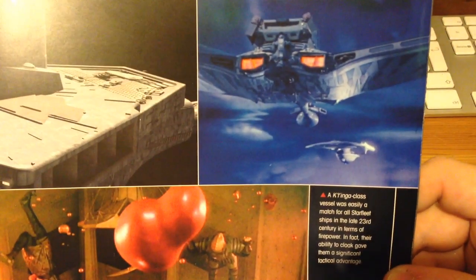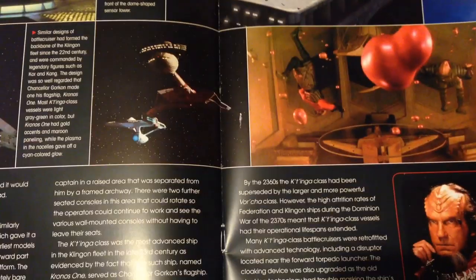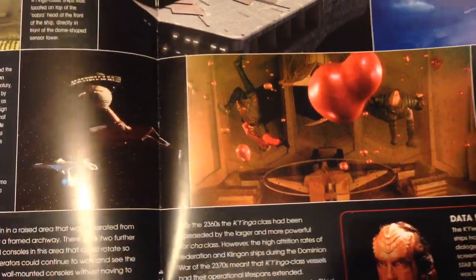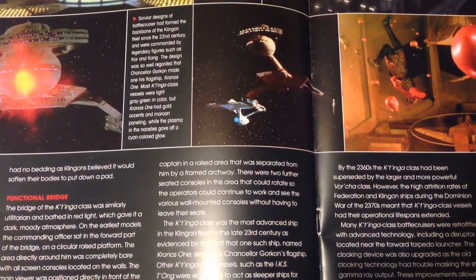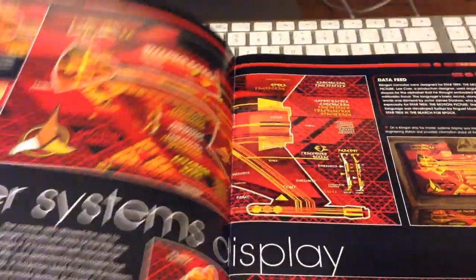V'ger, there's actually the, oh no, that's the one that has the Excelsior in the back, and the zero-G Moida that happened in the feature films of Star Trek as well. So yeah, a very, very good little section there.